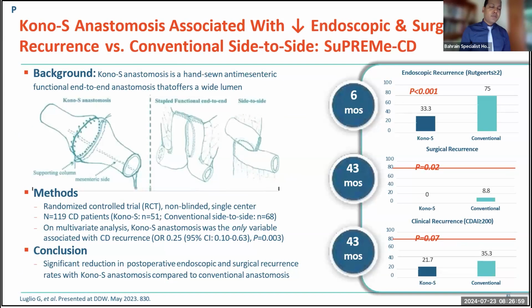So this is one of the anastomosis techniques after the resection of the diseased bowel, and this is called Kono-S anastomosis, which is a hand-sewn anti-mesenteric functional end-to-end anastomosis, in which the innervation and the blood supply are tried to be preserved. The surgeon can better explain this anastomosis. However, this study included 119 Crohn's disease patients, and they found that the endoscopic recurrence with this particular anastomosis was lower as compared to the conventional side-to-side anastomosis. And the clinical recurrence was also lower in this particular anastomosis type.